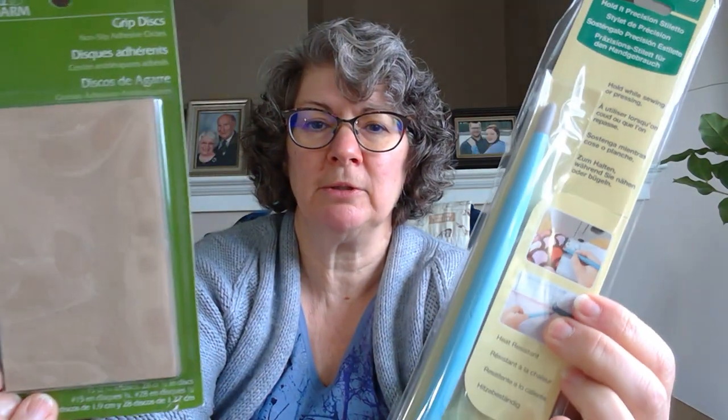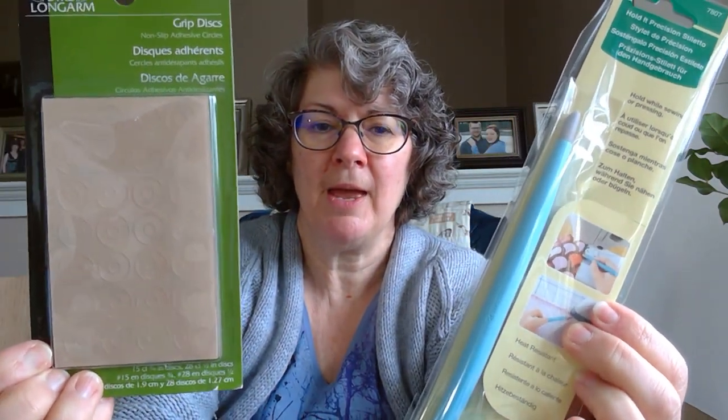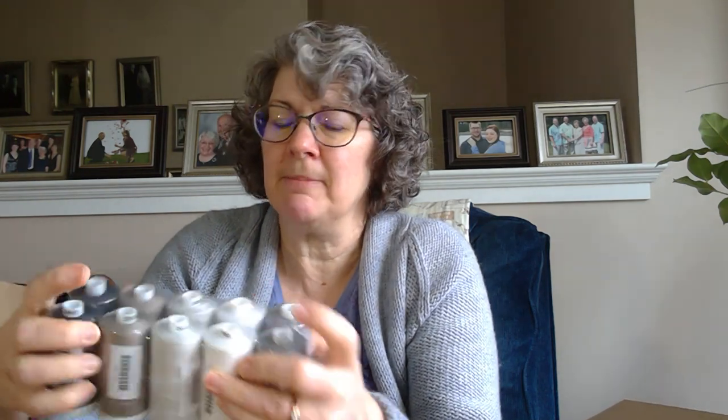I just got a couple of tools, quilting tools. And then they had a promotion, I think it had to do with what they call Black Friday promotion, and if you spent a certain amount, you got a free thing of quilting thread. So I chose this color palette, thought that would go well with a lot of things. So yes, there it is.